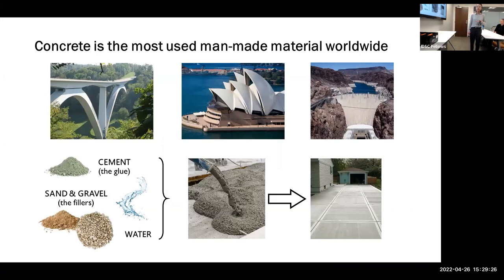First, I just want to introduce a little bit about concrete. I think everyone is very familiar with concrete. It is the most used man-made material in the world. We use this material shown here to build our buildings, bridges, and other structures. Concrete is basically made of cement, sand, gravel, and water. When we mix the cement with the water, they form a paste, which is a glue. That glue binds the sand and gravel together, and when it hardens, it forms the concrete.